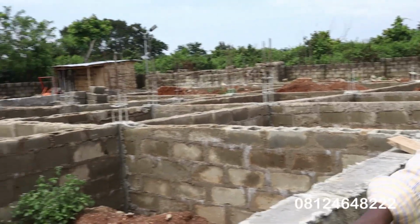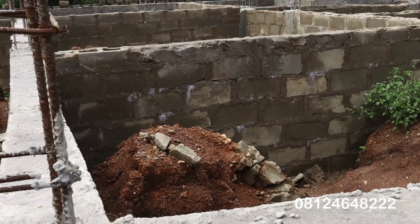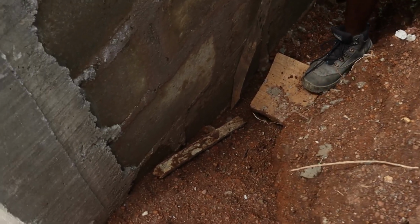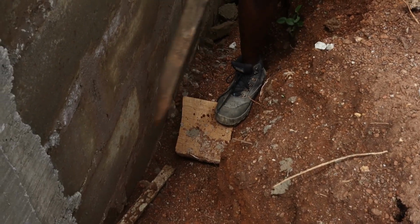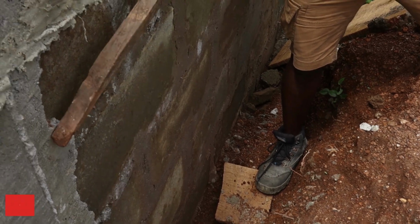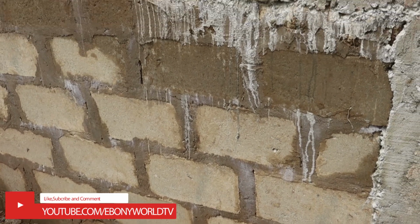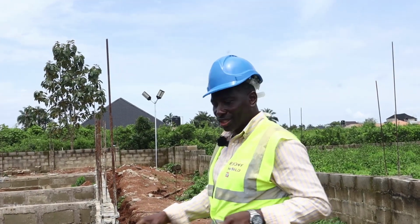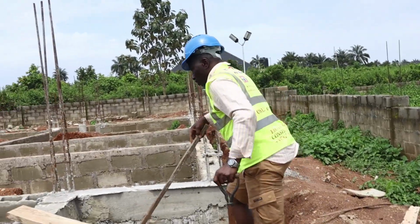Look at how many courses from the DPC. There's one already on the ground. All right, let's count it. 1, 2, 3, 4, 5, 6, 7. 7 courses above the ground. Though the topography of the land dictates what we have done here, right?